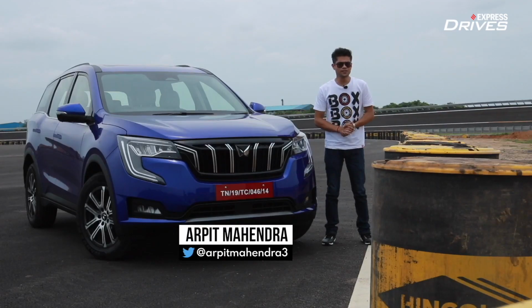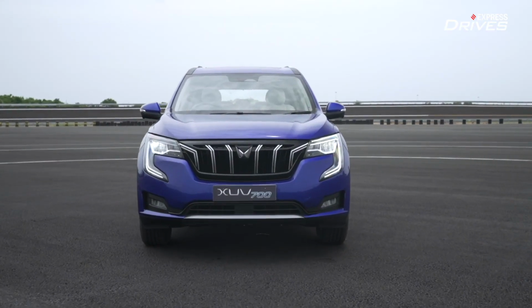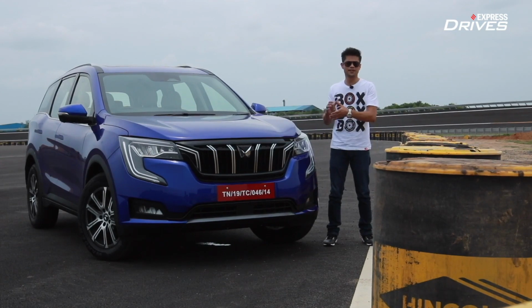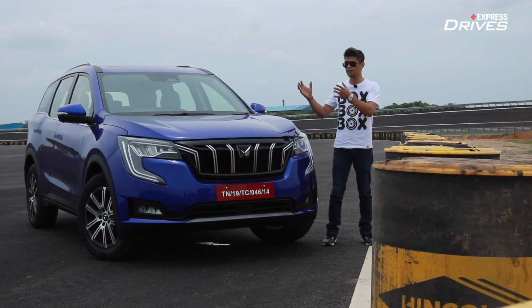It's a windy day today on the outskirts of Chennai at the new proving track of Mahindra, and we today are driving the all-new Mahindra XUV700. And it's time to find out from this brief driving impression. We've already driven the car about 70 kilometers on the road and we're driving it on the track.